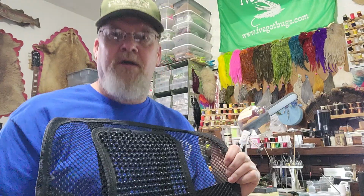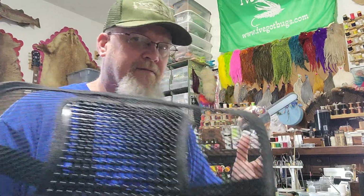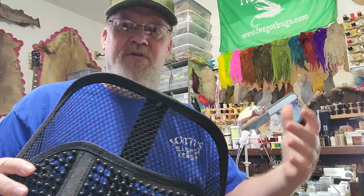So basically, when it's on your chair, it pushes your back out. So if you're sitting there typing, you lose the backache. Well, this isn't any different. If you're sitting at a desk tying flies, it's the same deal. It pushes you out, gives you better posture, which is going to give you a better time when you're tying flies and way less backaches.